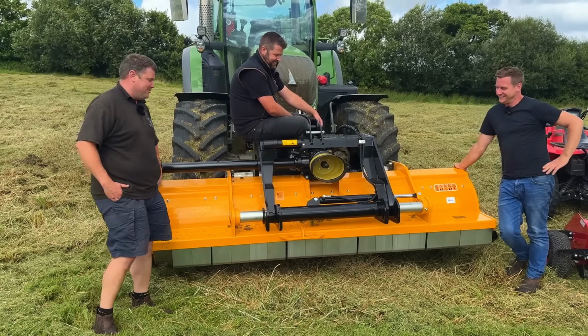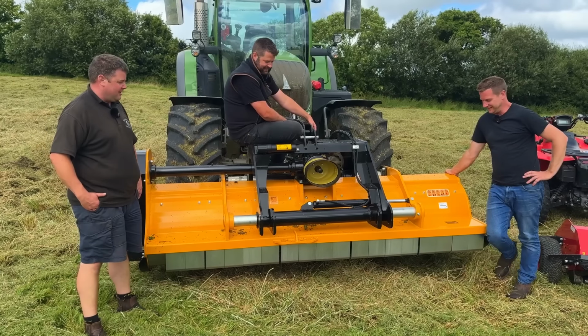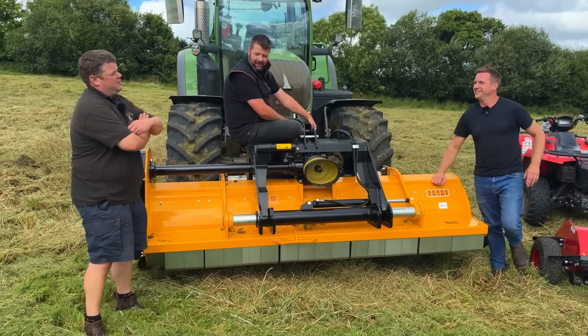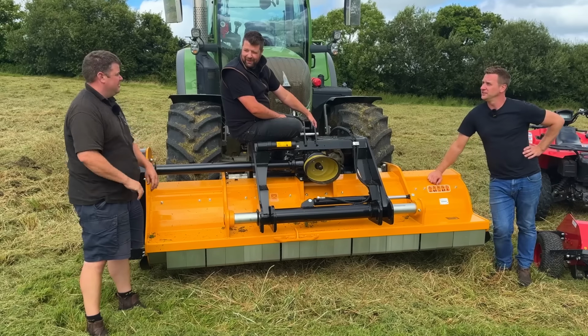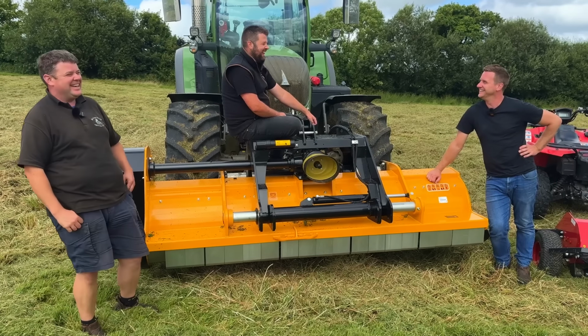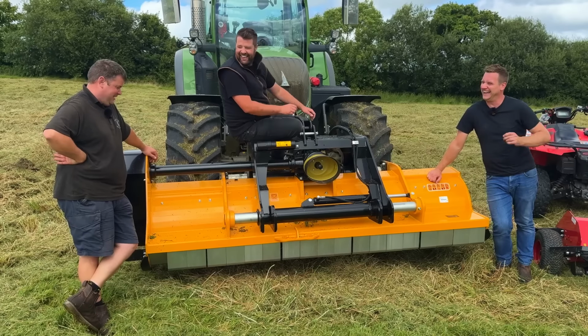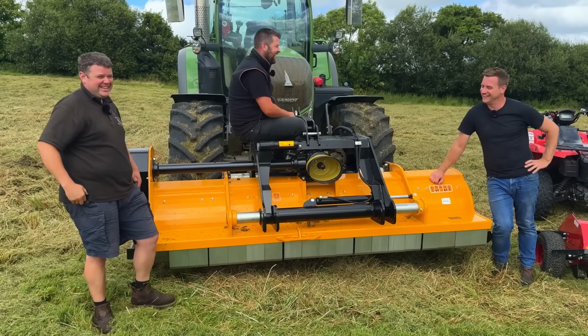No, but a real good machine. Hell of a thing, isn't it? And what does it weigh? It weighs 1.1 tonne, or just over 1.2 tons. One and a half with me on it. Lee, you jump on me too. Maybe the tractor will come up.